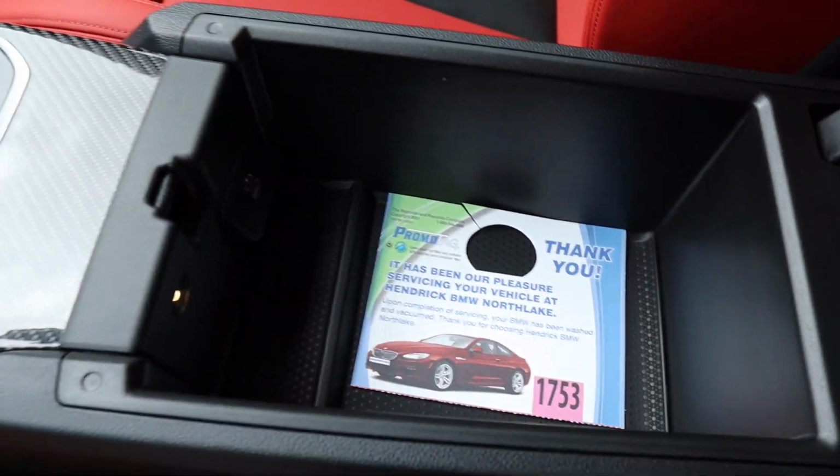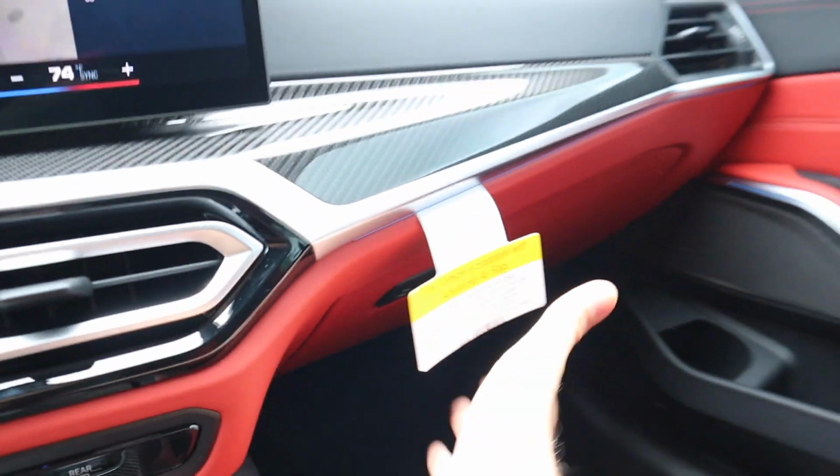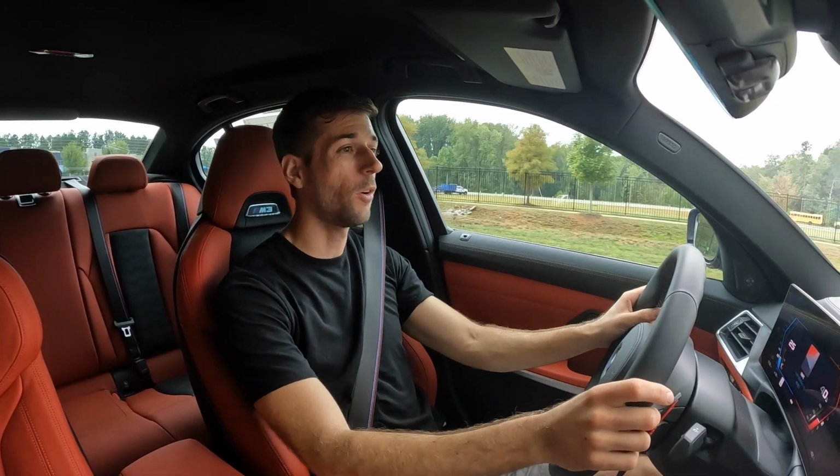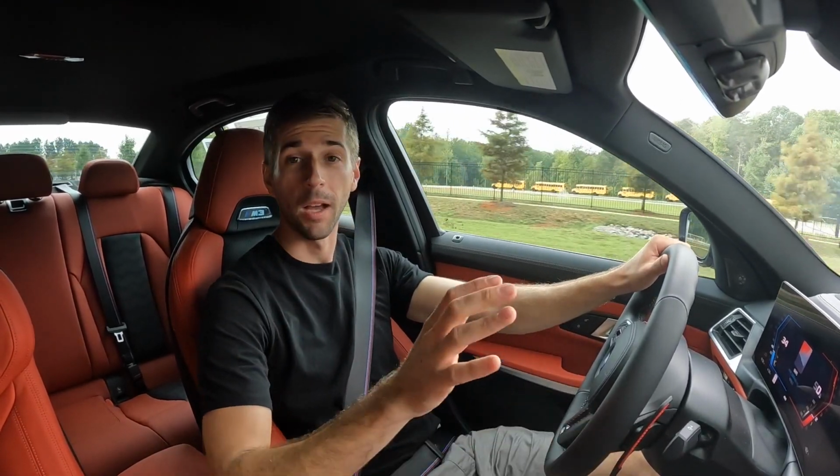Plenty of storage in the armrest too, as well as in the glove box, where you can put a lot more items. And then as far as visibility goes, very open, thin pillars in the back, so you can clearly see over both shoulders. As we set off now behind the wheel for this almost six-figure BMW M3, I absolutely love driving this vehicle.